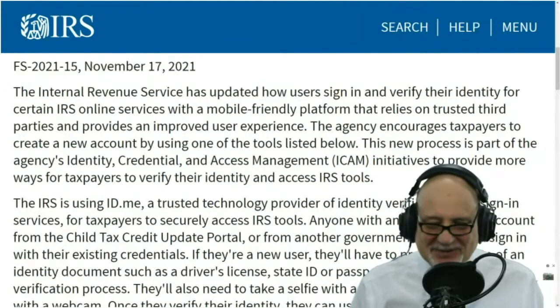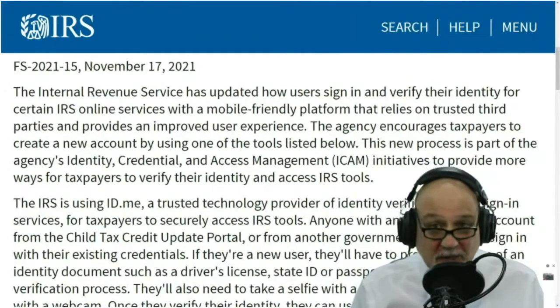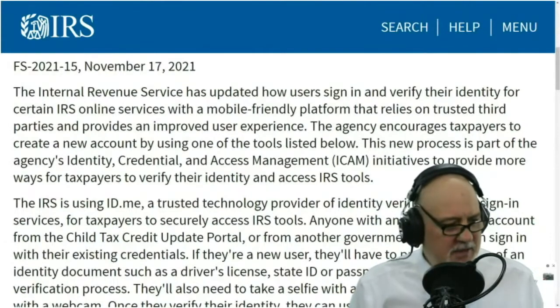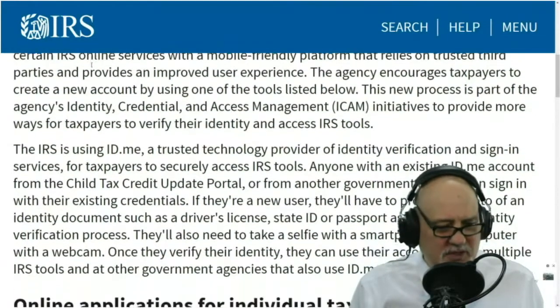It's kind of redundant, right? I mean, not redundant, but a juxtaposition. Trusted third parties. Are they trusted third parties? Because the IRS says that they are. The agency encourages taxpayers to create a new account by using one of the tools listed below.